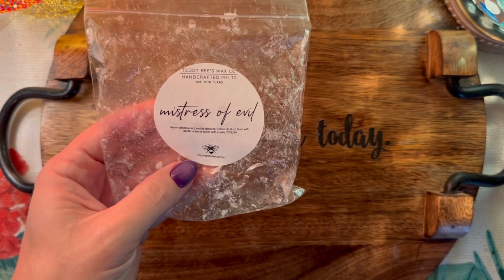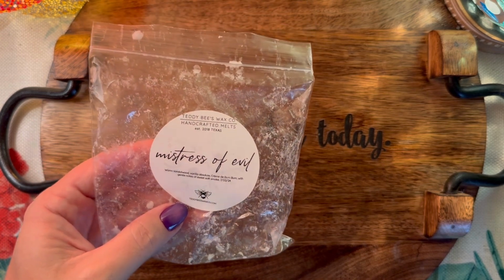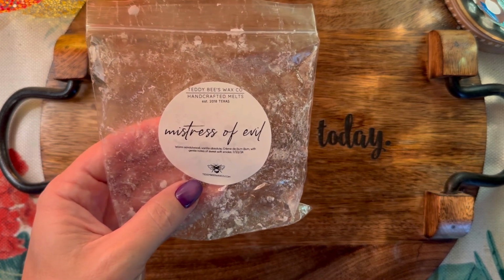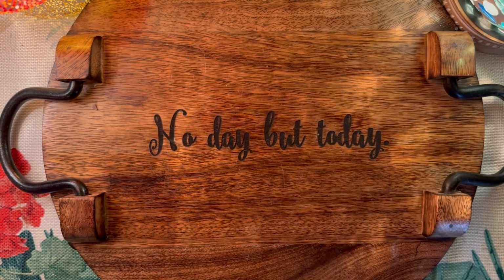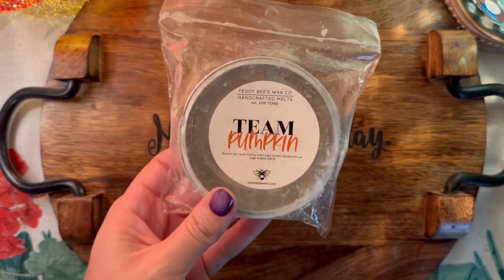This was a beautiful, perfumey scent, and when I say perfumey, I don't mean it in a bad way. It was just elegant, lovely. I really enjoyed it. Got a nice full 15 hours, was really pleased with that fragrance.